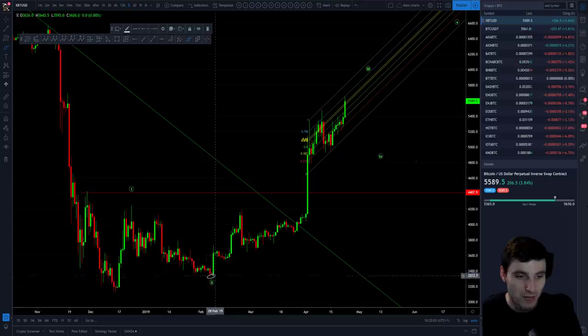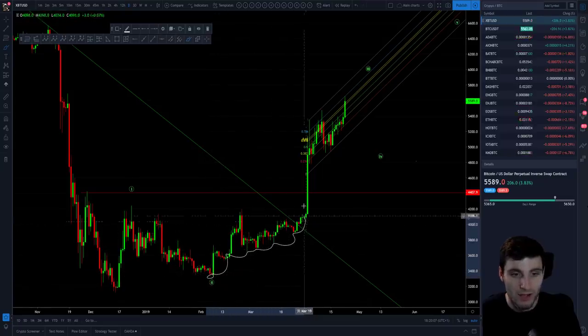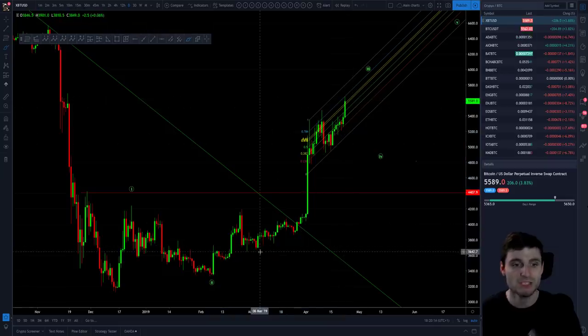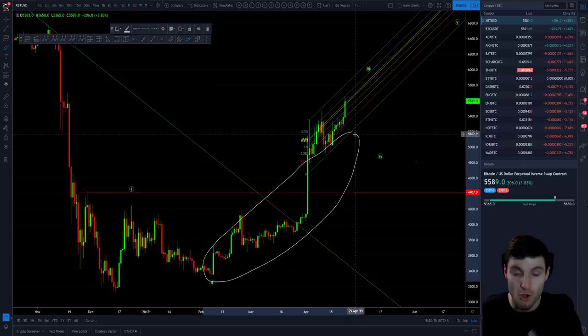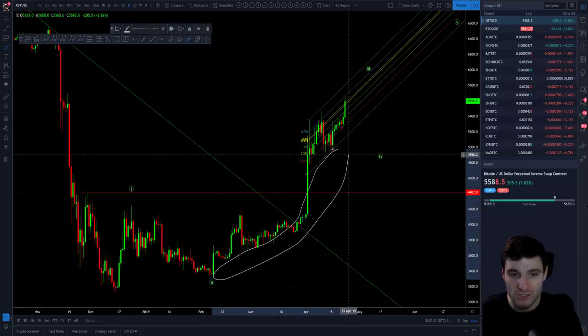So really we form a low here, okay? Higher low, higher low, higher low, higher low, higher low, higher low, massive breakup, higher low, higher low, higher low, higher low, higher low, breaking up again. So you can just see if you had entered on any dip over the last few months, you would not have been stopped out of your positions.